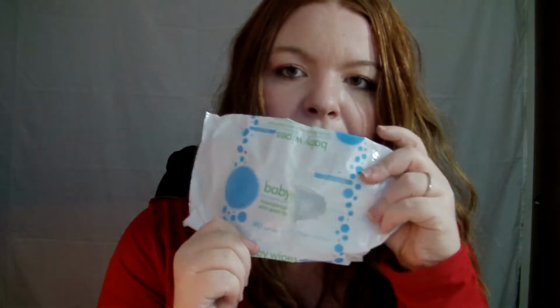They're nothing special. Even if you buy the store brand or the unstore brand, they all work the same. I have baby wipes. I used these for wiping up messes that were made. I didn't like them for removing makeup anymore. They were too thin, so I would not repurchase those.